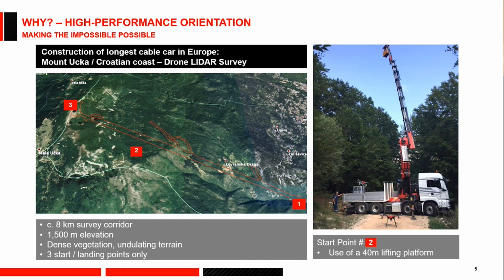And when we say that, we, for example, mean what we have achieved in Croatia some 18 months ago. It's a survey of 8 kilometers of corridor of the longest cable car to be built in Europe. It's a mountainous region at the coast. So we are going up basically from 0 to 1,500 meters in height. And dense vegetation. And if you see this image here on the right, you can see what was awaiting us when we entered here. That's around the second starting point.